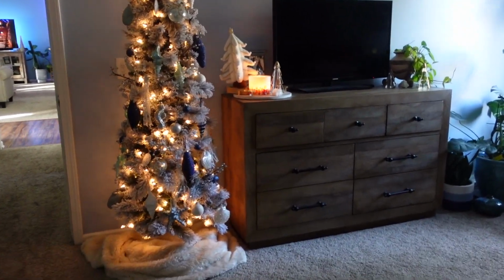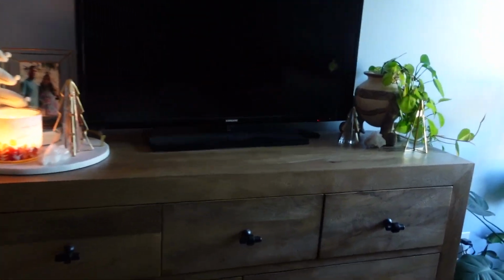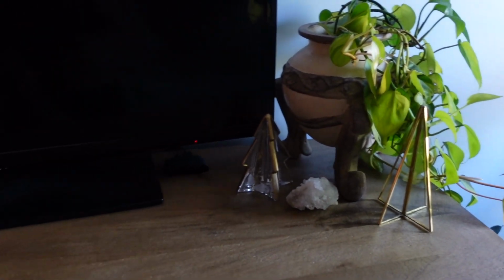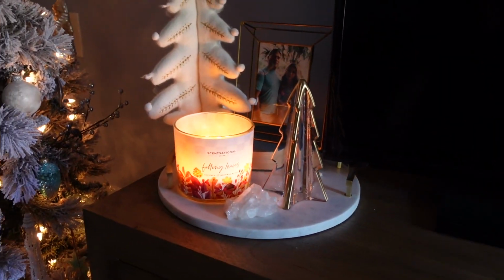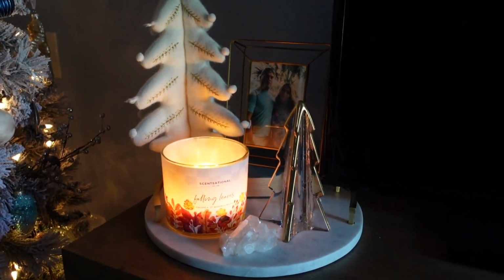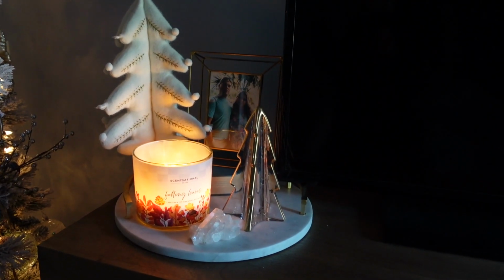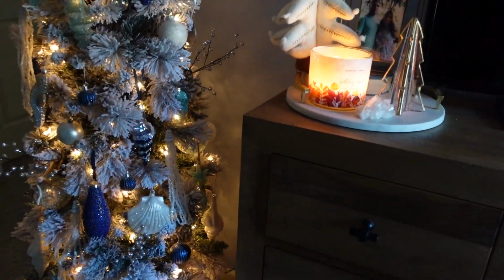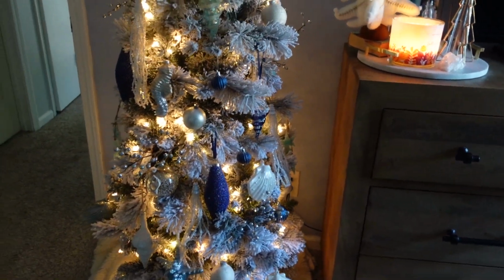Before we get to that, I'll show you the couple of things that are on our dresser. I just have some kind of classic golden glass trees. And then I actually have a fall candle still burning, but I want to get through it. I just have a couple of white and gold and glass trees here as well, keeping it kind of neutral. And then the tree. I love it.